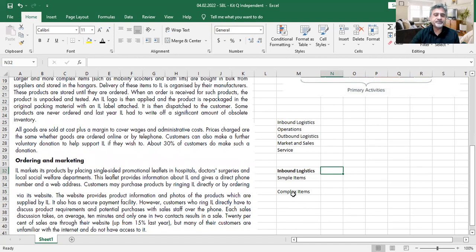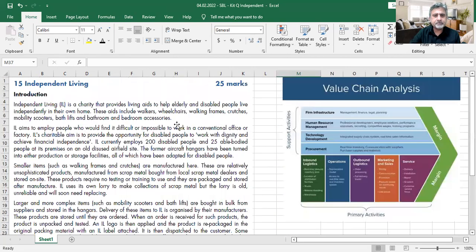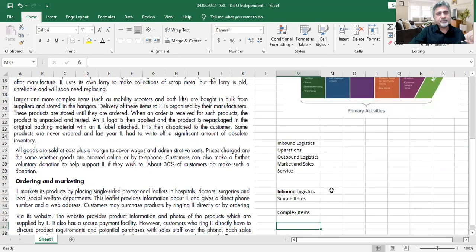For complex items, the manufacturers deliver the finished products directly to the company, Independent Living. So complex items such as mobility scooters and bath lifts are delivered by the manufacturers to Independent Living, and Independent Living stores them in their warehouse until they receive the orders.